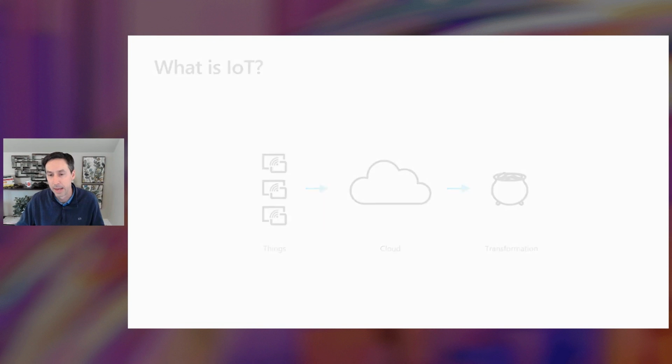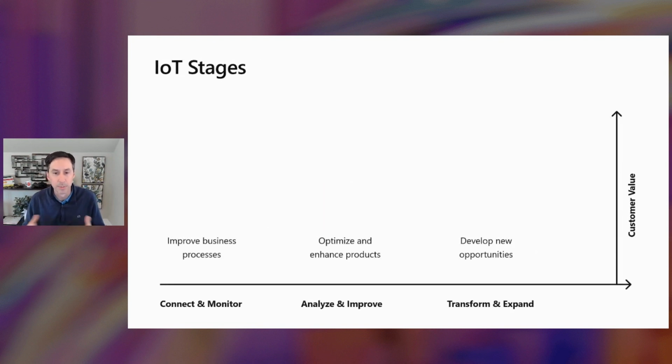Now, as a customer or as anybody that has gone through an IoT journey, we understand that there are a number of stages to that journey. Typically, as you are beginning by connecting things, you're in a stage of simply improving business processes. Your goal is to connect and monitor these devices, and there's some value that comes with that. You then move into the stage of analyzing and improving. You've got more data. You can use that data to optimize and enhance your products. And then eventually you get to a stage where you can transform and expand. This is really where you're using your IoT data, again, the data from those things in your physical environment, to develop new opportunities, really change your business, really think differently because you have all this new information.